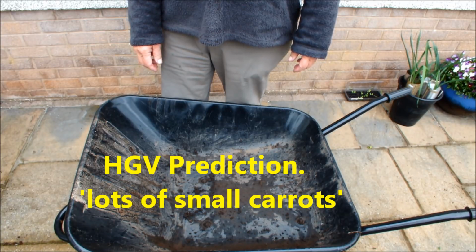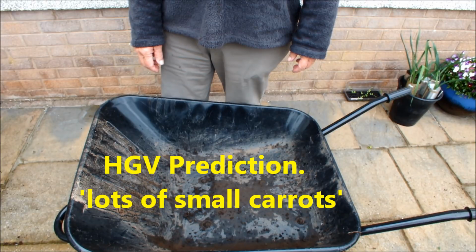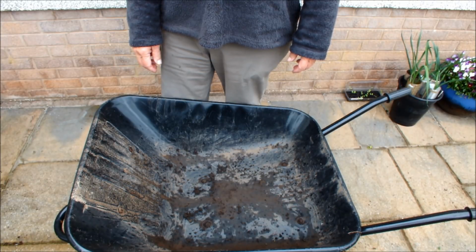And here's another prediction for that bucket. Because of the weather we've been having lately, that bucket is likely to be wet. Okay, so that's the carrots.